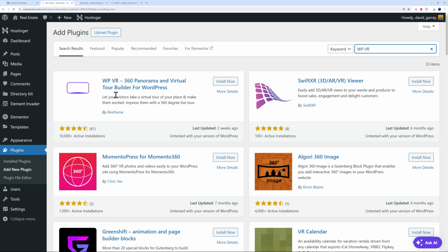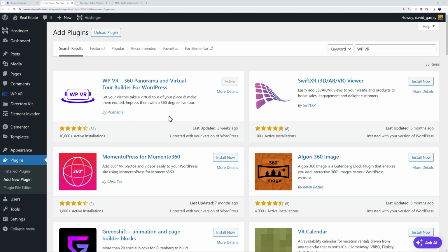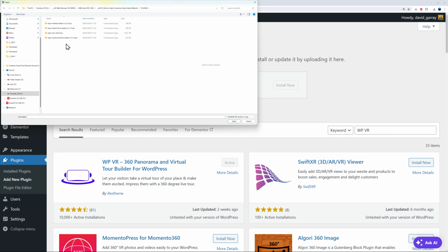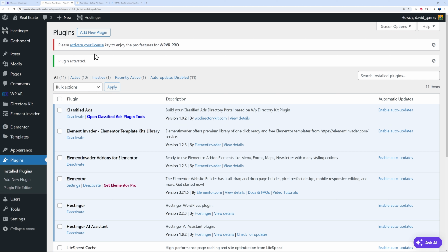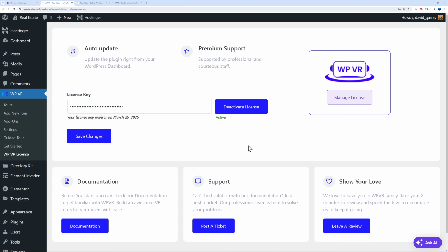There it is, by Rex theme. WPVR 360 Panorama and Virtual Tour Builder for WordPress. Make sure this is the one you select. Install now and then activate. Very good. Now I can refresh this, make sure everything is properly in place. And now we're going to install the pro version. Upload plugin, choose file, and then select WPVR Pro, open, install, activate. Very good. Now you need to activate it by entering your license key and then activate license. As you can see, it is now active and we have everything in place to start building our website exactly the way you want.